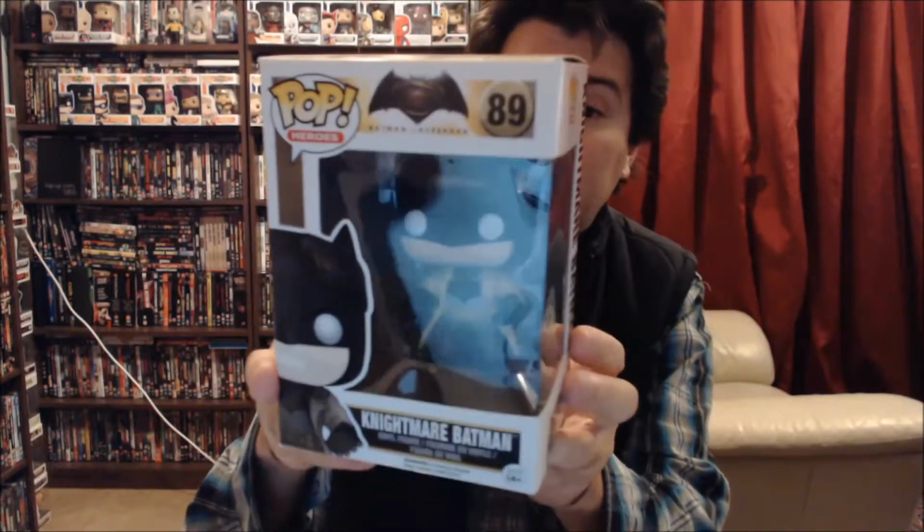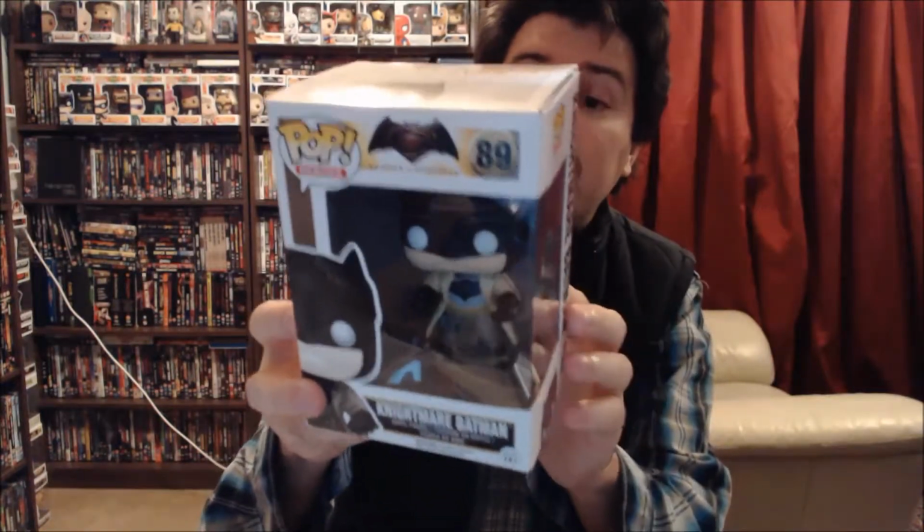This was actually the first Batman vs Superman Pop I got, and it's supposed to be quite hard to get, apparently. It was at the time anyway. I don't know what it's like now. So this is number 89. There's actually 1, 2, 3 different Batmans in this series. And again, I don't know if there's many other exclusives to this series.